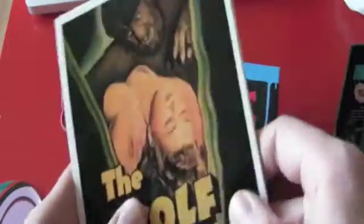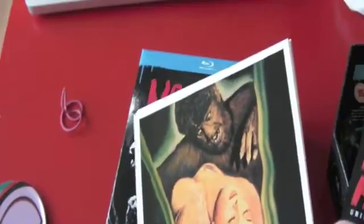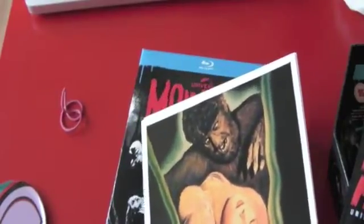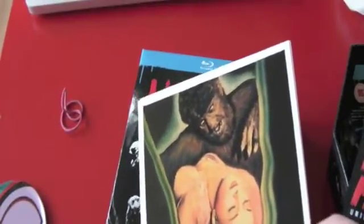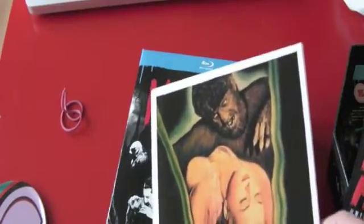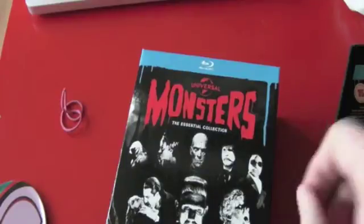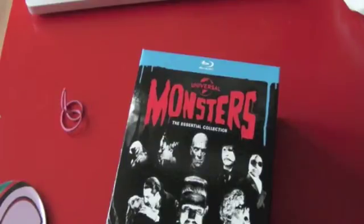Now, I'm actually one of the people who really enjoyed Stephen Sommers' remake of The Mummy. The sequels, not so much. The third one, which was done by Rob Cohen, was terrible. The first sequel, The Mummy Returns, was okay, but the actual remake of The Mummy, starring Brendan Fraser, I really enjoyed. That was one of the attempts to bring back Universal monster movies that I didn't mind. I did quite enjoy that. So that's the kind of swag that you get with the box.